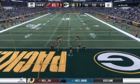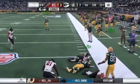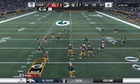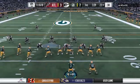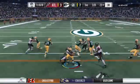Back to throw now on 2nd and 10. Oh, he's got a man wide open, complete. 15 yards through the air and a 1st down. Slant route's effective no matter who's running the route and catching the ball. But when you have a receiver of that stature, you have to be a little bit more precise throwing it. You don't have the same catch radius with the bigger targets.